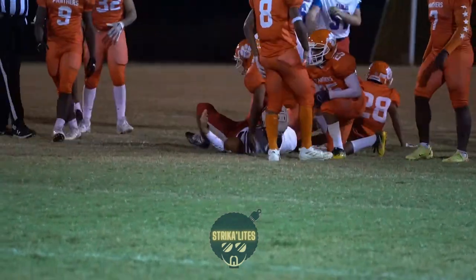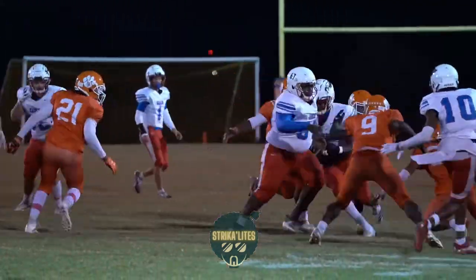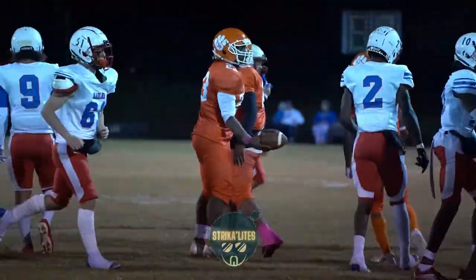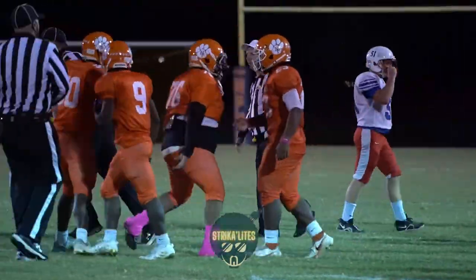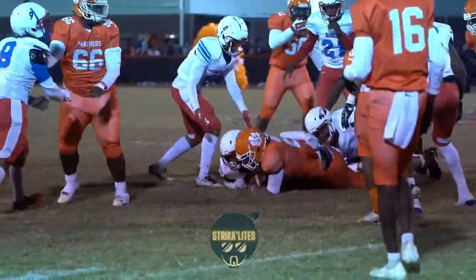Run on first. It's a fumble on the play. It's going to be first down Panthers following the turnover. Wrap up. Come on.